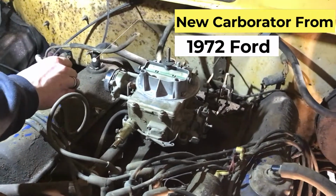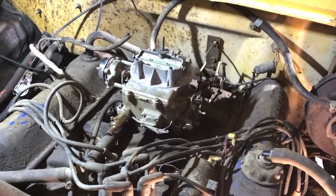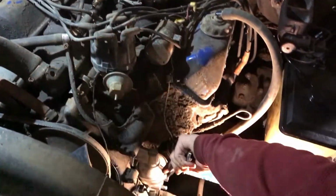Spent $200 and haven't got it running. Don't know if the motor's any good. Well, that doesn't sound so great. That's the way it goes. Yeah, you have the points and condenser out.